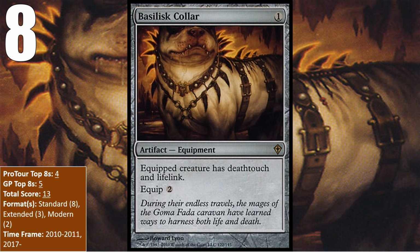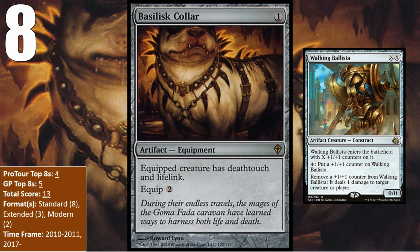It also saw play in Naya while in Standard. In Extended, it picked up a Pro Tour Top 8 in a Doran Siege Tower deck and a Grand Prix Top 8 in a Vengevine deck. In just the last few months, it has begun to see play in Modern in Eldrazi Tron. The collar goes nice on big Eldrazi and all, but it combos the best with Walking Ballista, which can then machine gun your opponent's entire board with the help of the collar. Eldrazi Tron seems well positioned in Modern right now, so it seems likely that Basileus Collar will continue to climb.